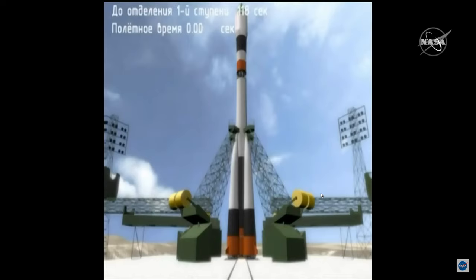Seen here is the graphic view of the Soyuz 2.1A booster on the launch pad. This is generated by real-time telemetry being received at the Russian Mission Control Center in Korolyov as we approach the three-minute mark until launch. Guesses, guys?